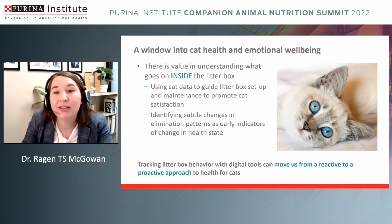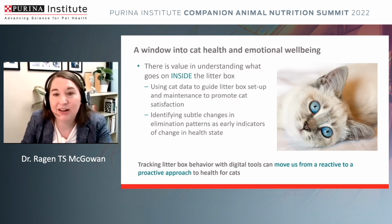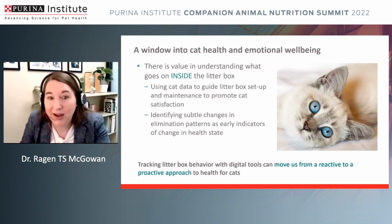Even more critical is the role that the litter box plays in health and really can play as a tool in monitoring cat health. Subtle changes in elimination patterns can serve as very early indicators of change in the health state. So when a cat presents with possible signs for renal, urinary, endocrine, or digestive diseases, veterinarians are encouraged to get information about the duration and the progression of clinical signs, whether an episode was the patient's first or a recurrence, the interval between episodes, and the presence of systemic signs like weight loss.